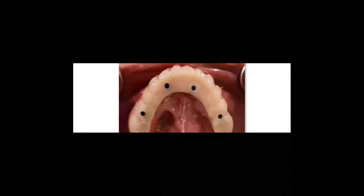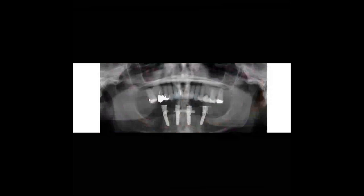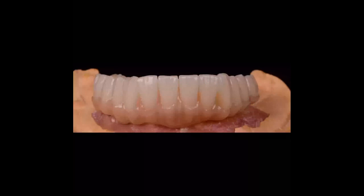And we're using a highly filled resin sculpture to print it out to do our restoration. So there's our final temporary restoration and our implant positions. And then we're going to eventually make that into zirconia as our final restoration.